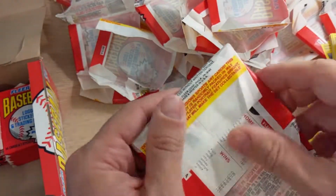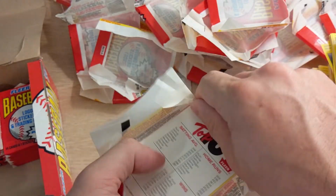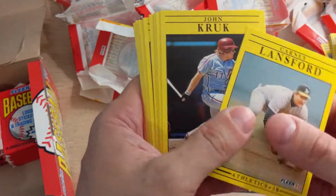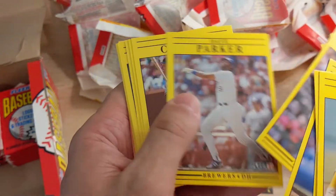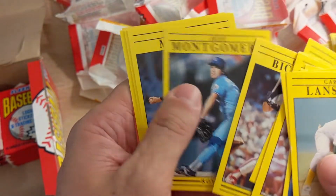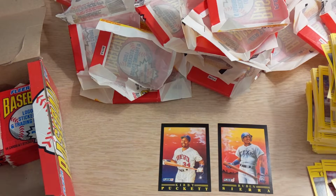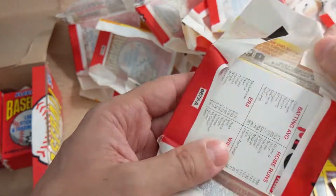Man, this is really bringing me back. I remember opening these. I was probably 12 years old when these came out, give or take. John Kruk. So definitely spent a lot of time at the card shop opening packs. And the 91 Fleer. Definitely opened a lot of these when I was a kid.